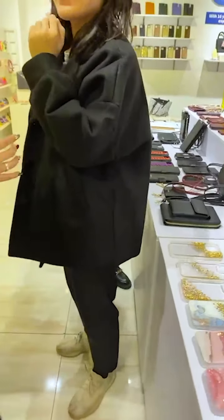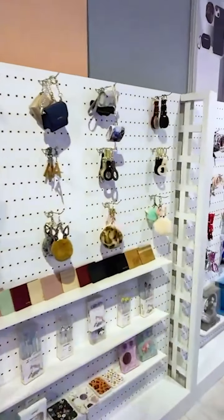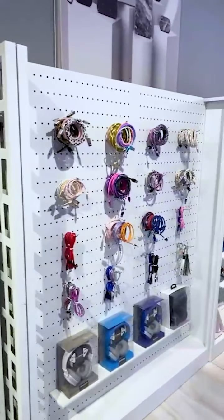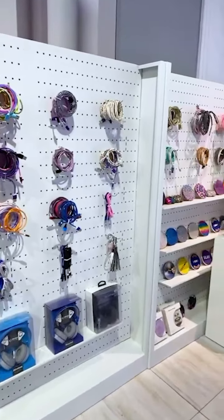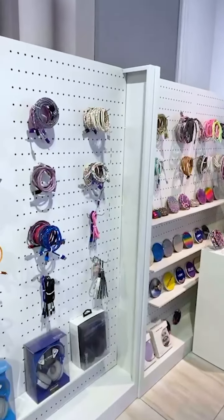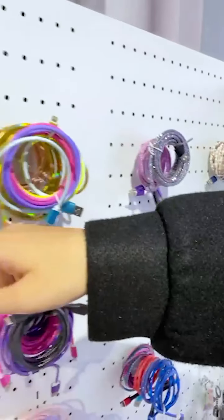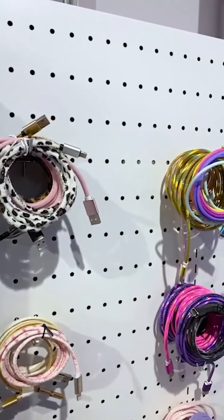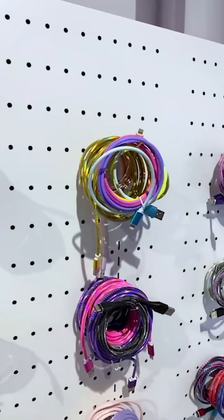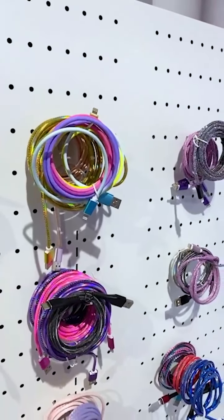Thank you so much. Okay, and next part, I would like to introduce, as you can see, how about this wall? This wall is totally cables. Yeah, so colorful. As you can see, we have a lot of materials to make this kind of cable. This one is PU, animal design, and gradient design. I never thought that cables could be so colorful and full of design.